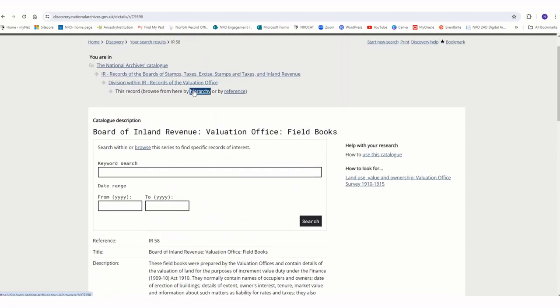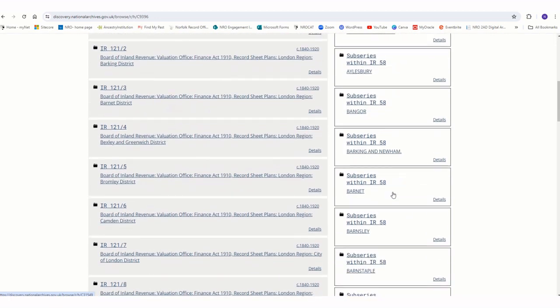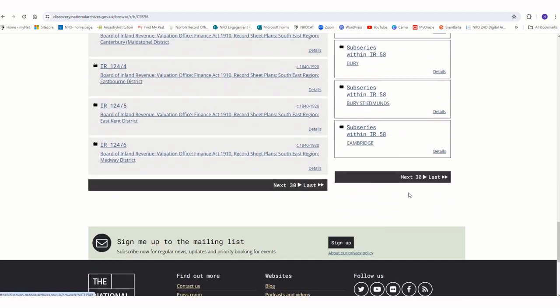So we want to know about the ones for Norfolk. So we can go up to the top where it says browse the hierarchy. So click on that, and that gives you this hierarchical view. So it will tell you all of the different subseries. So these are the valuation offices. So we can scroll down there in alphabetical order. So keep scrolling down, and as we know, we have got several in Norfolk.